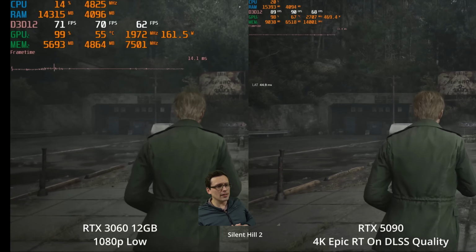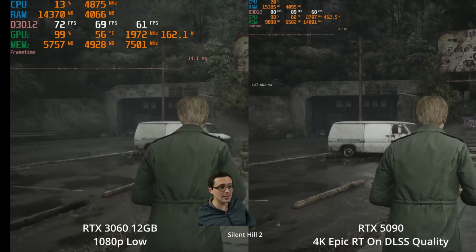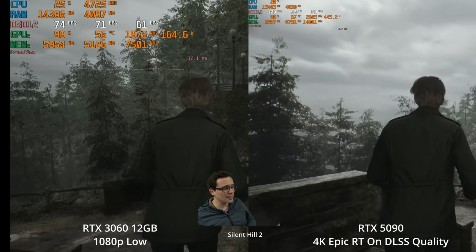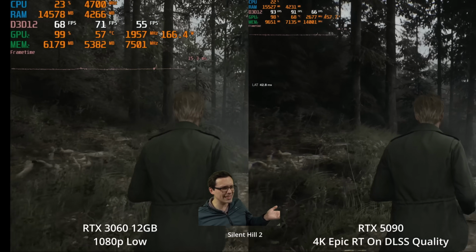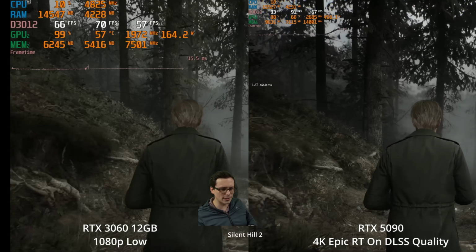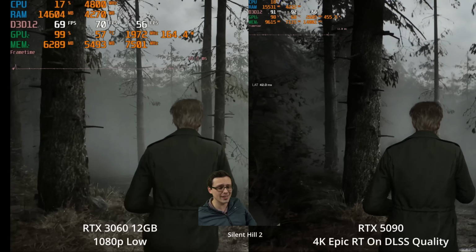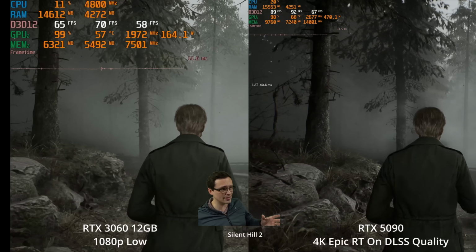Anyway, let's switch to another Unreal Engine 5 game. This one allows hardware-accelerated ray tracing. This is Silent Hill 2. Well, the RTX 3060 does have to go down to low settings to average over 60 FPS, although honestly in this game, you could really get by with a much lower frame rate. It's not super fast-paced, whereas the RTX 5090 can max it out at epic settings with hardware RT on, kick on some DLSS quality, things still look great, and you're over 90 FPS.